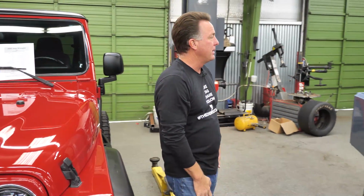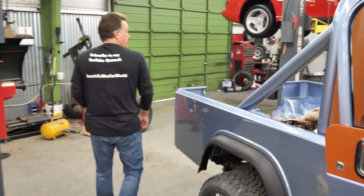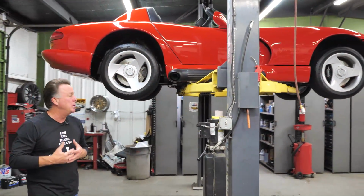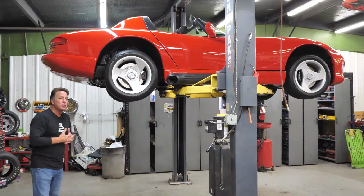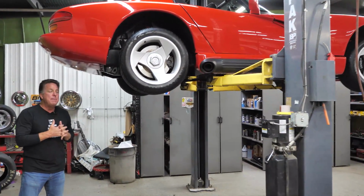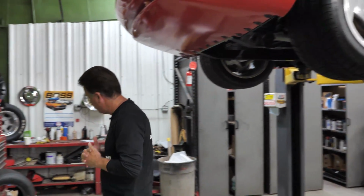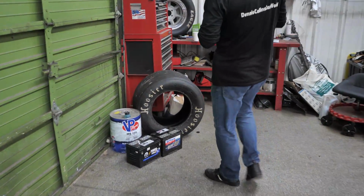Let's check out these Vipers. So realize this is a 1992. It sat for 29 years. We picked it up, had 533 miles on it. Had the original battery in it. We pulled it in here to service it, which is right here.